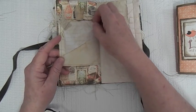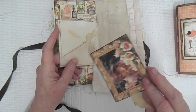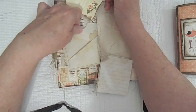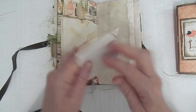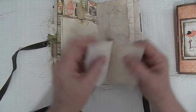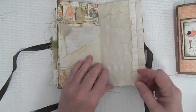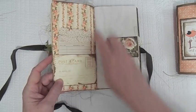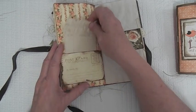And then here is this, and that's basically the same. And this here is the 3 papers just kind of sewed together. And then here's that light pink fabric. And this page is different than the one. This is the only page that is really different.